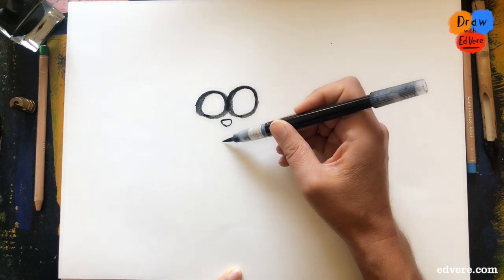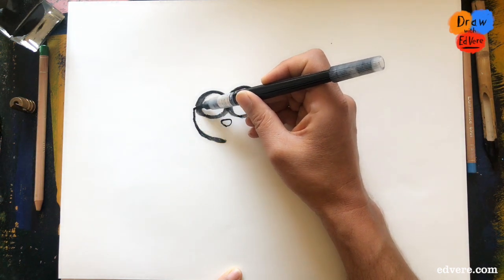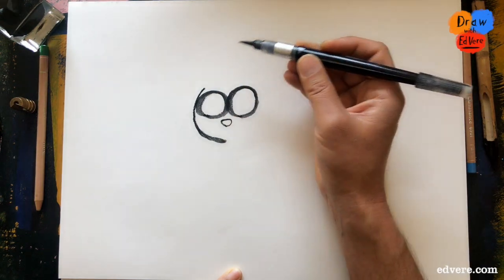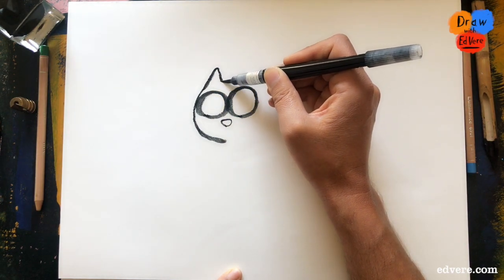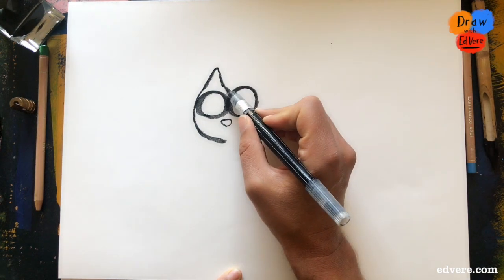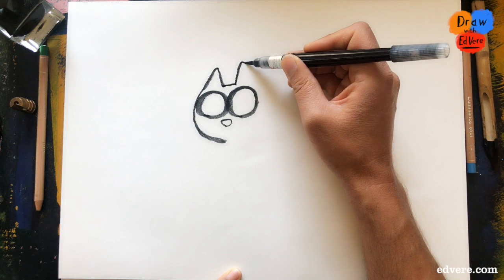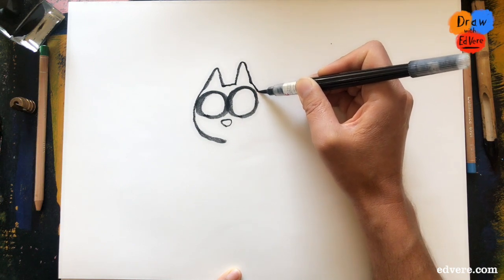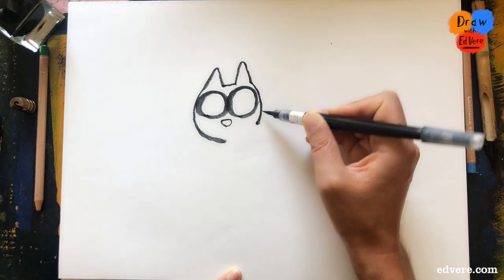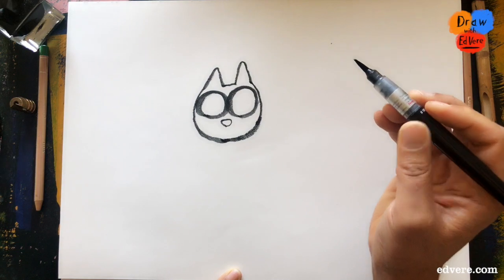And we're going to do a shape like this, face, head, one ear, like this, and one ear. And go down and around to meet there.